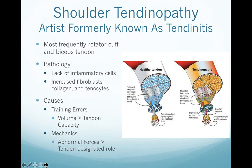So we want to be careful of that latent pain and keep an eye on that soreness as we start to return to climbing. The other thing we can see is that when our mechanics are poor, when we put additional forces through a healthy tissue like a biceps tendon that wasn't designed to do the work, over time that can create that same tendinopathy pattern. So again, keeping the rotator cuff strong to help prevent additional loading on the biceps tendon.